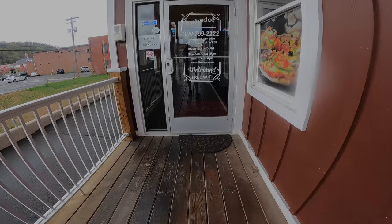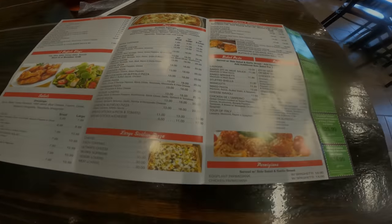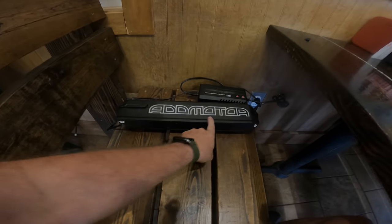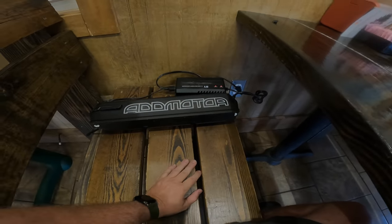I still got 3 bars, but might as well charge while we're eating. It's got free Wi-Fi too. Check that out. That's awesome. All right. This is cool. And Addmotor charging. That's awesome. We'll grab us something to eat. Almost 3. It's springtime, so it gets dark around 7. So I'll get a couple more hours of riding in, and then we'll try to find camp.